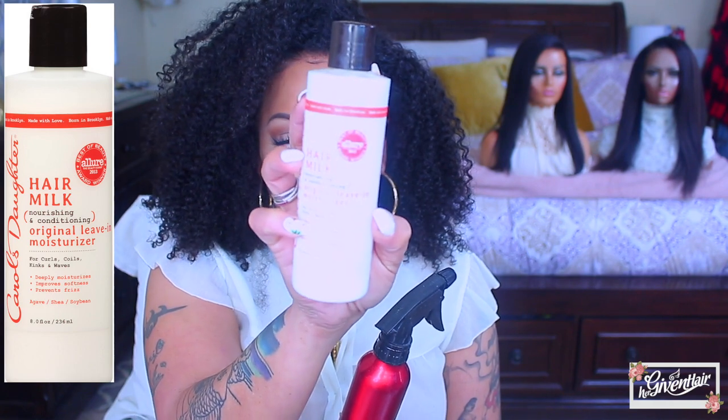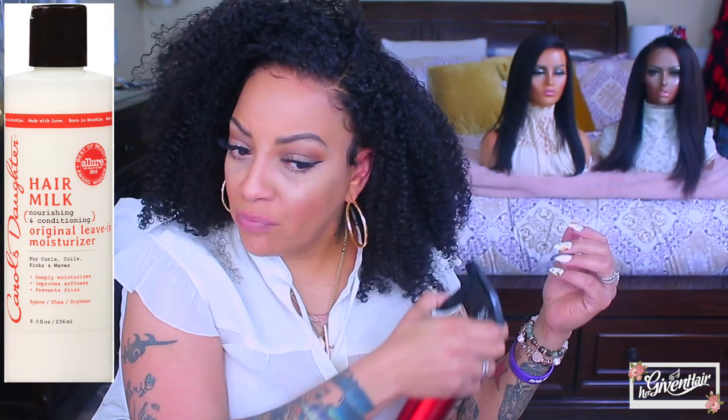Now, the one thing I like about using the hairspray to put on a wig or hold it down in certain spaces is that it's an easy cleanup, and that is what I really appreciate. So I'm going to take my Carol's Daughter Hair Milk, which is the original leave-in moisturizer, and I did put a little bit of that in my spray bottle just to use when I'm wetting the hair. You definitely don't want to spray just plain water because it will dry the curls out and you'll be really upset about that. So make sure you put some type of conditioner in it. I prefer the Carol's Daughter because it gives it a lot of moisture.